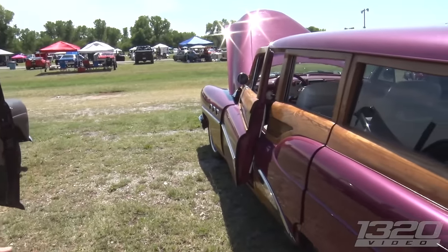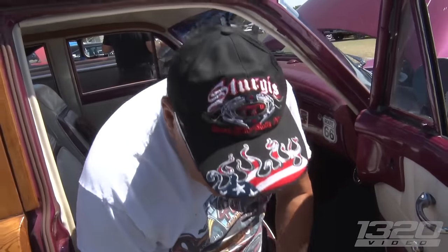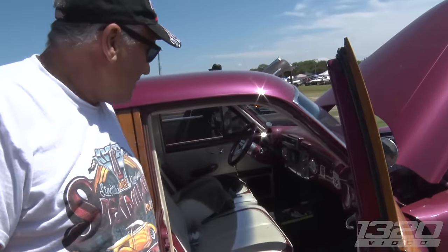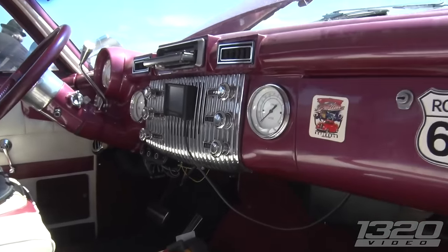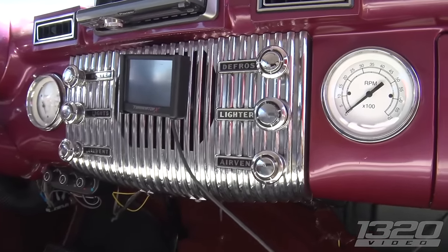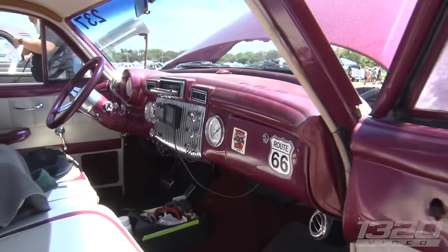Nice. You got the 8-track player? Oh, no, it's got a CD player. Look at that dash, buttons on it. We can't figure out how to run it. That part's all original. What a cool dash.